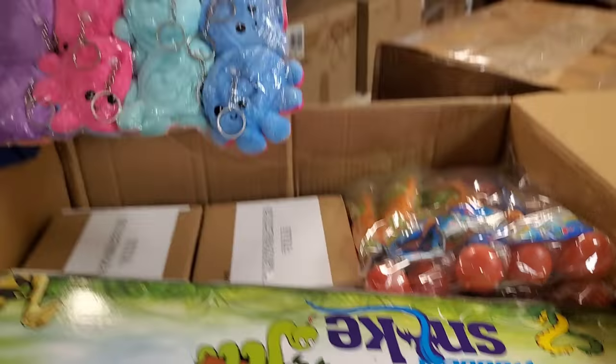All right, we do have a couple more boxes of toys, which we are going to unbox later. But look, all of this is going to be available on Hooked on Pickin eventually. And we'll also have it available in the store. So we're going to try our best to get the majority of it on Hooked on Pickin for you. All right, so thanks so much for joining us for this unboxing. And of course, remember in the end, Jesus wins.